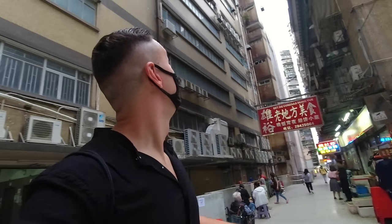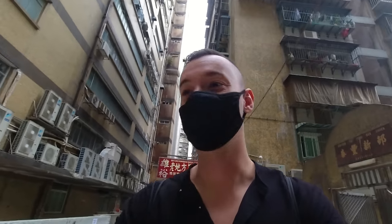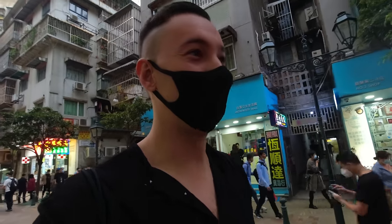Wow. Very interesting to walk these alleys here. The side of Macao that most people don't see. Alright guys, I just took a taxi to the very northern end of Macao.